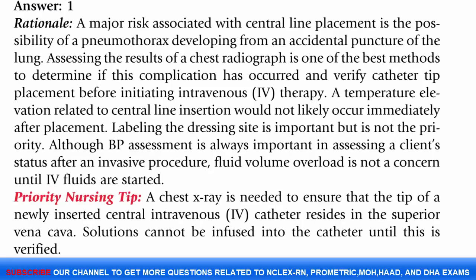Answer 1. Rationale. A major risk associated with central line placement is the possibility of a pneumothorax developing from an accidental puncture of the lung. Assessing the results of a chest radiograph is one of the best methods to determine if this complication has occurred and verify catheter tip placement before initiating intravenous therapy.